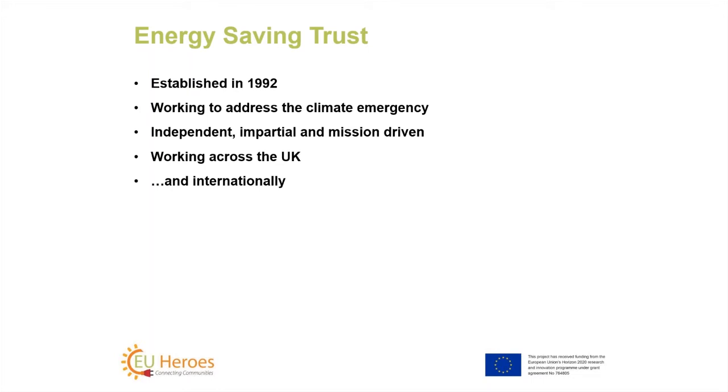Just to start off, a quick introduction to Energy Saving Trust. I'm sure a lot of you know us very well, but for anybody that doesn't, we were established in 1992. Our focus is very much about addressing the climate emergency. That's our core mission. We're independent and impartial, and we're a mission-driven organization, so our surpluses get reinvested in that mission. We work across the UK, but also internationally. So this project is part of our program of European projects, but we also work much more widely than that.